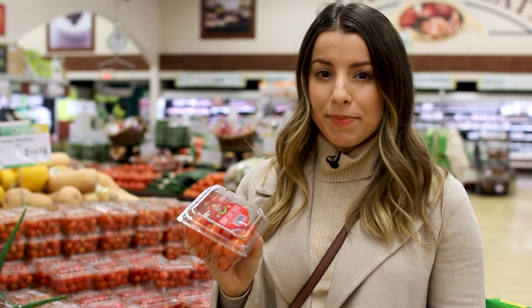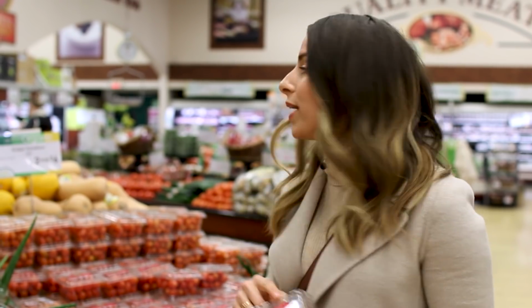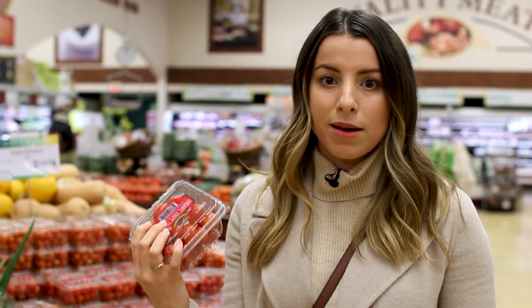Here we have cherry tomatoes, which I find are always relatively the same price as non-organic cherry tomatoes. So a lot of times you think that everything organic is more expensive, but that's not always the case. And these right now are 2 for $6. So they're $3 a pint. And at a regular grocery store, a lot of times the non-organic is gonna be $2.99.